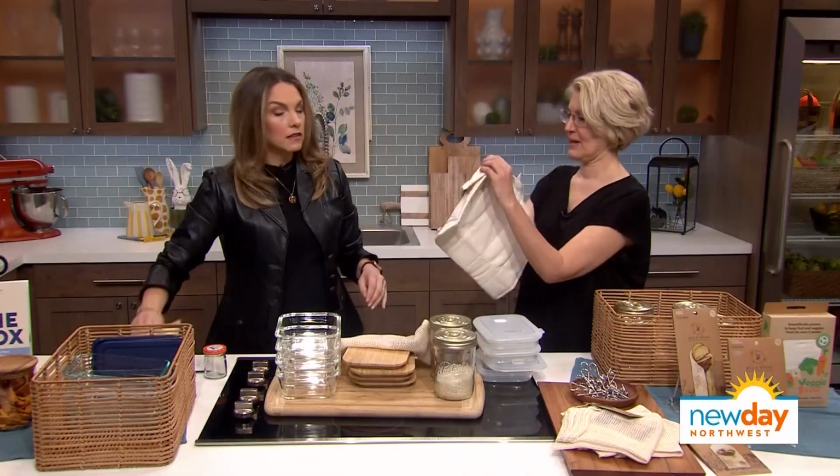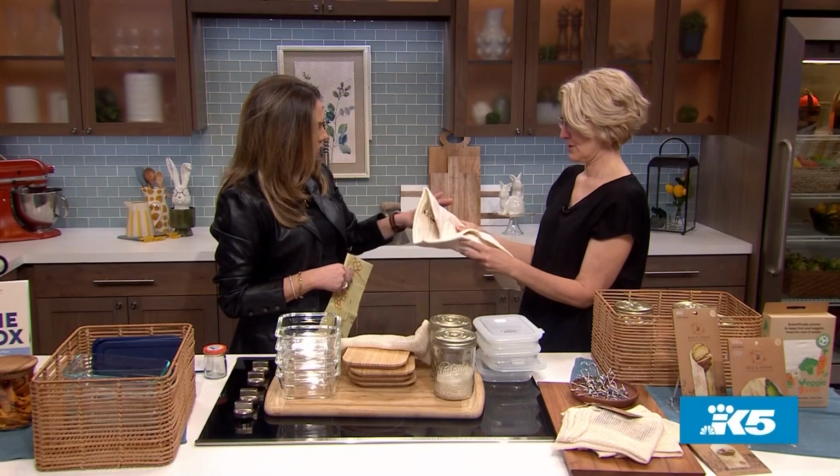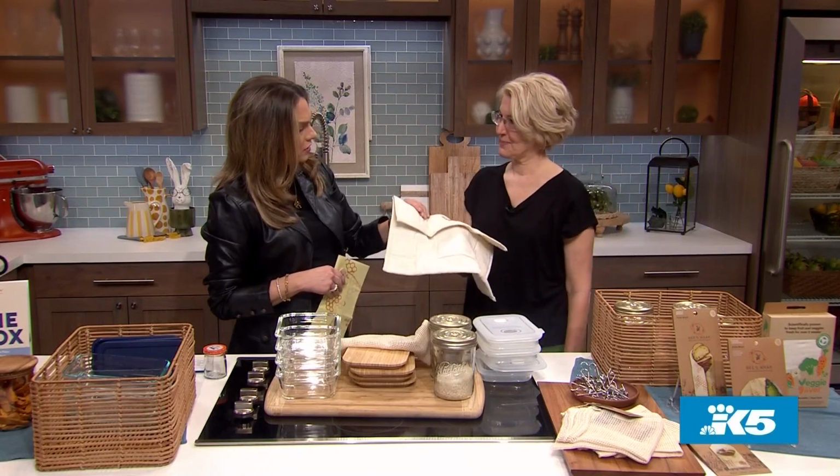This is like a little cloth envelope. You put your lettuce in here, you sprinkle a little water on it, it goes right in your crisper, and it will make your lettuce last for like 2 weeks instead of just 4 or 5 days. And you can throw that in the washer? Yeah, absolutely. Oh, that's cool.